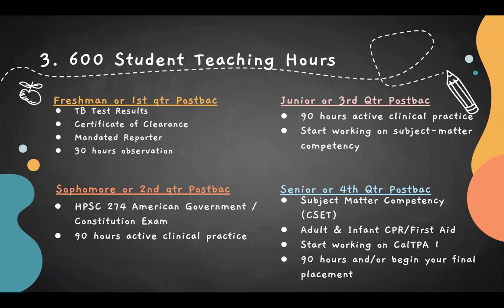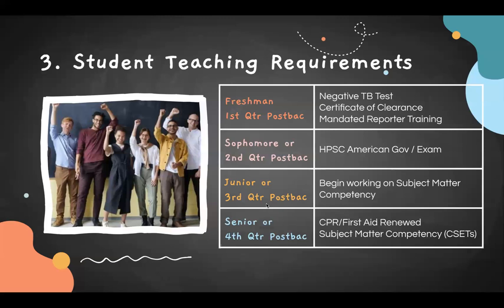During your senior year, or your fourth quarter of the post-bac degree, you're making sure everything is finished: your subject matter competencies or your CSETs, and your adult and infant CPR and first aid. You begin working on your Cal TPA, your first cycle, and then you have your 90 hours of student teaching. Or you might even begin your final placement, which would be really exciting to get done by your fourth quarter in our program or your senior year. This is the same information put into a table.